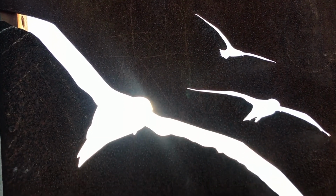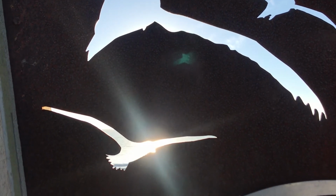Morning guys, welcome back to New Zealand. Just come down to a local beach. This is Clifton Beach on the Cape Kidnappers coast, probably about 15 minutes away from home in the car. Absolutely stunning morning again.